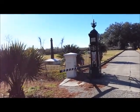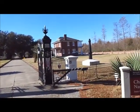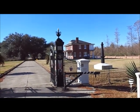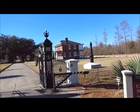And of course, all the cannons on display are Civil War cannons. And they have the beautiful carriage house there that now serves as the park office.